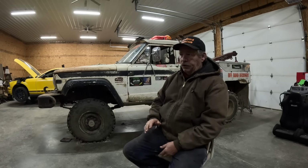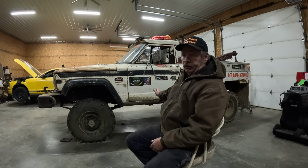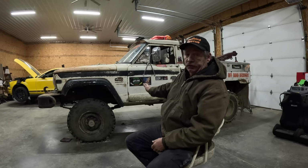I have been working on this truck for the last 4 years. It has taken me 4 years to get this truck to the way it is and operational. And I'm finally glad that it is, because I love driving this thing. In future, I'm going to be testing this truck out even more, doing more upgrades and everything on it, and just keep making it better and better.